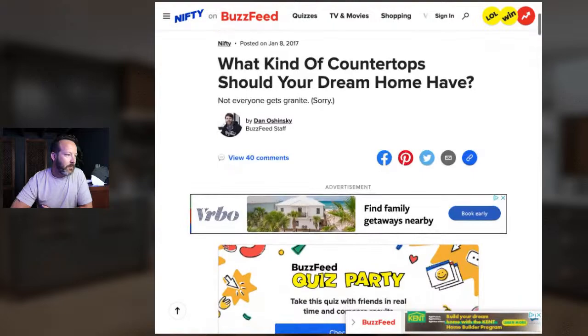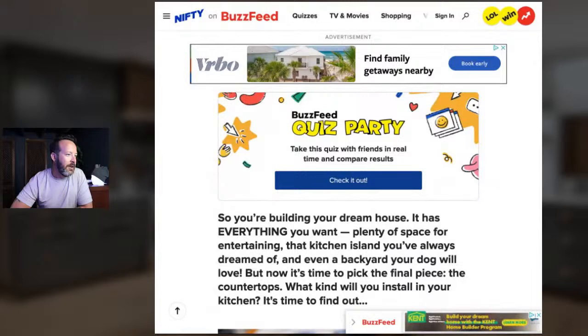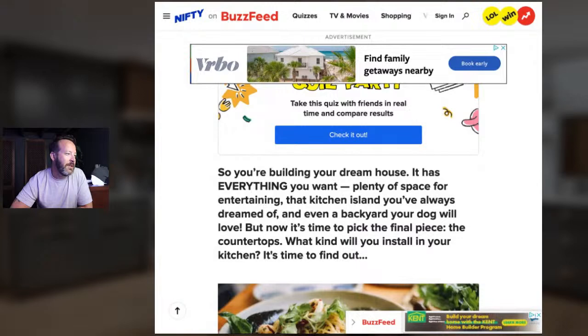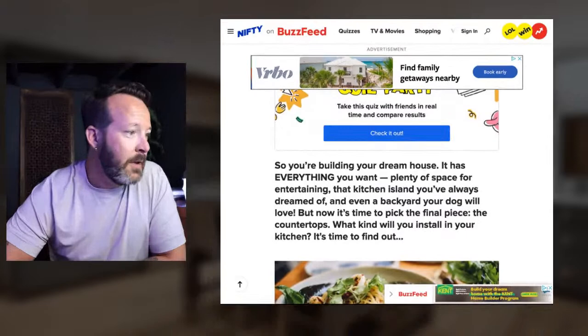So you're building your dream house, huh? Shouldn't that have a question mark? It has everything you want. Plenty of space for entertaining, that kitchen island you've always dreamed of, even a backyard your dog will love. But now it's time to pick the final piece, the countertops. What kind will you install in your kitchen? It's time to find out. Well, let's find out, people. Oh, there we go, that's a little better. I don't know why I need it to be bigger, but anyway, it's my ego.